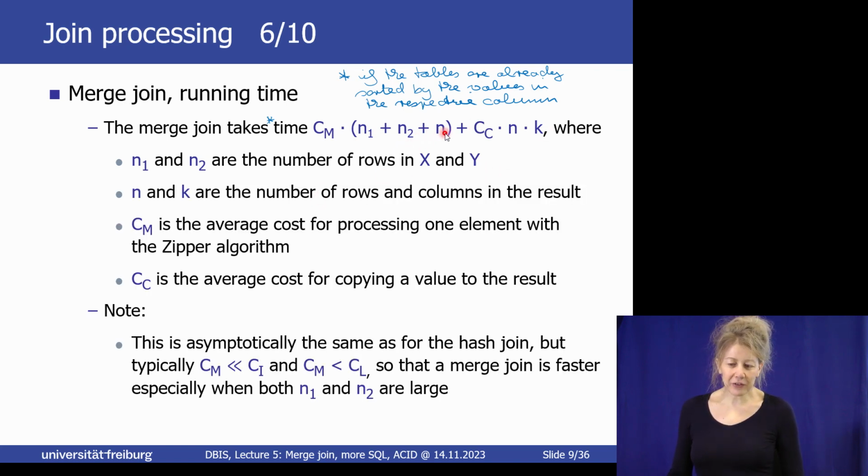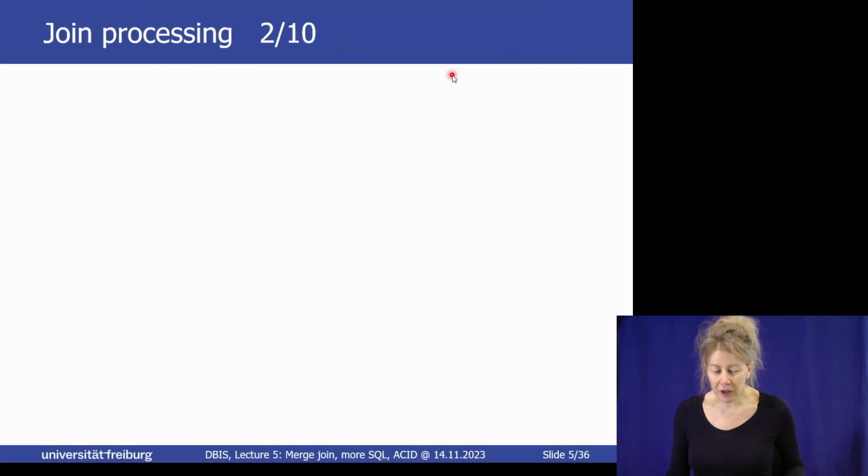And this looks very similar to the hash join algorithm. It's essentially the same, so it's basically also linear. I have the size of the result table, and here I have the inputs, and the n I have here and there. But still, if the tables are sorted, this is faster, because, you wonder maybe why.